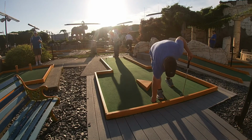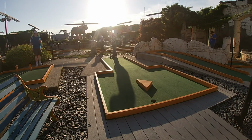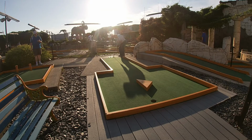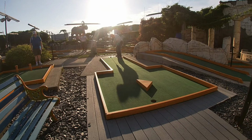Next up will be Dennis Trimmer. So how we're going to do this year, we will do a feature hole for each round so that you may see how all the competitors play it. Hole 14 here is one of the easier holes on this course.